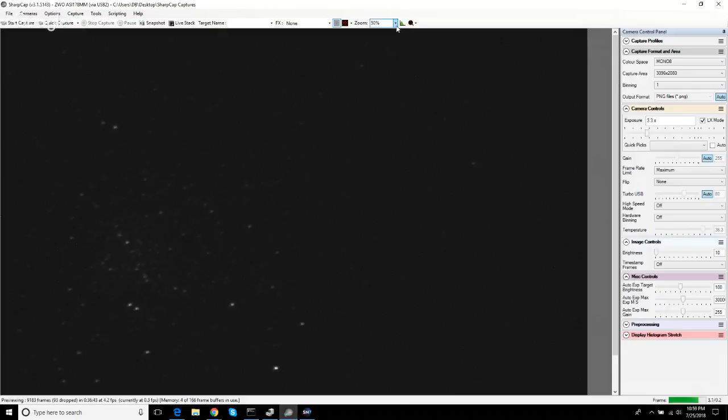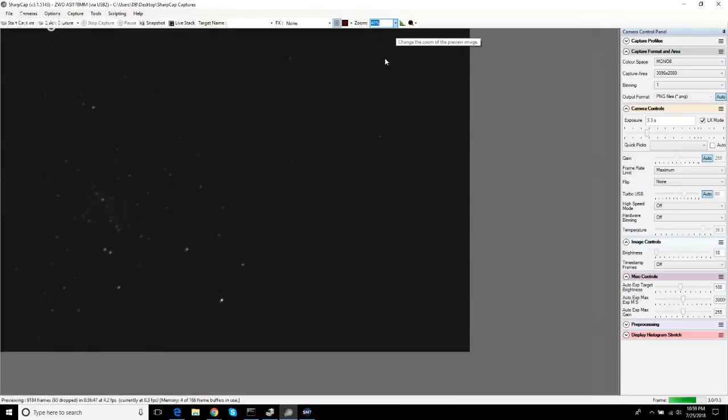I'm going to come back and let's drop this down to 40% because I want to see the whole thing right now. And I'm going to move the telescope. Let's see if we can find Antares. If I find Antares, I can figure out the rest of it. So I need to move it down and to the left. A little bit more. I'm going to get up and see where I am.